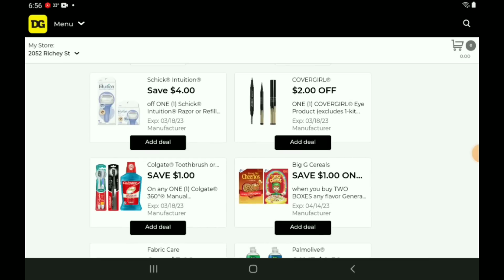We did receive a new 4 off 1 for the Schick Intuition razors. These are priced at $7.75. After the coupon, you're going to pay $3.75. We have a 2 off 1 for the CoverGirl Eye, the 2-count eyeliners, they're priced at $4.95. So after the coupon, you're going to pay $2.95.